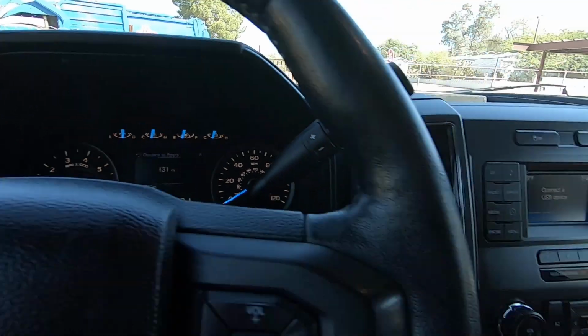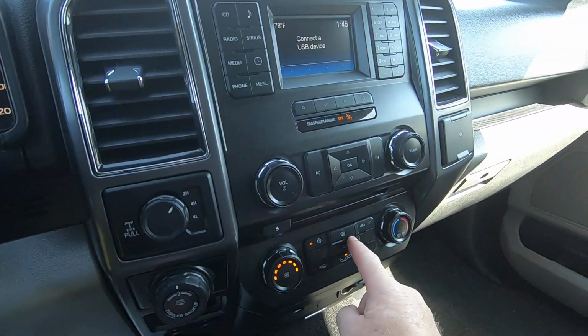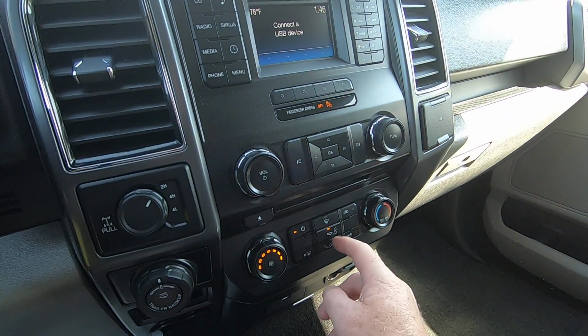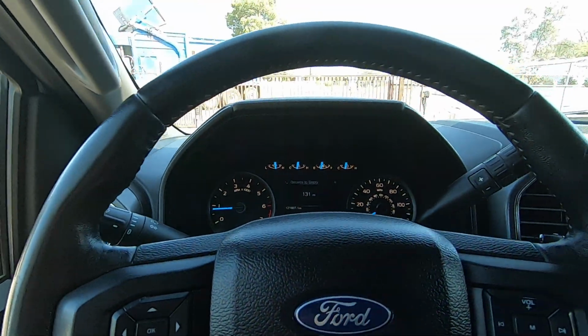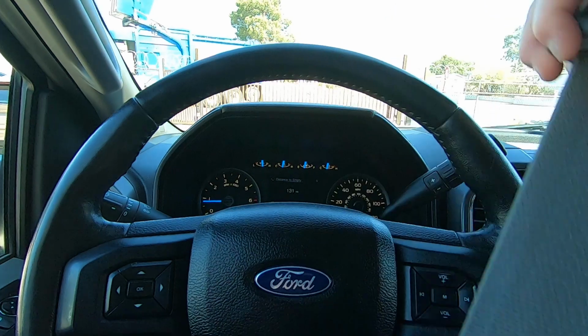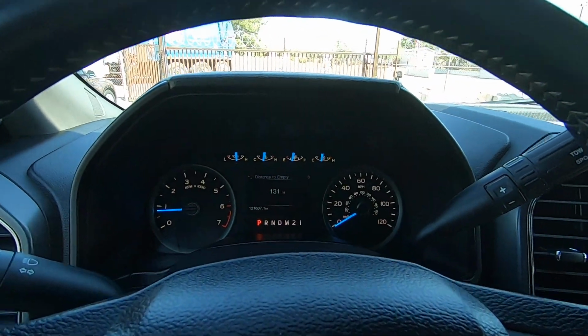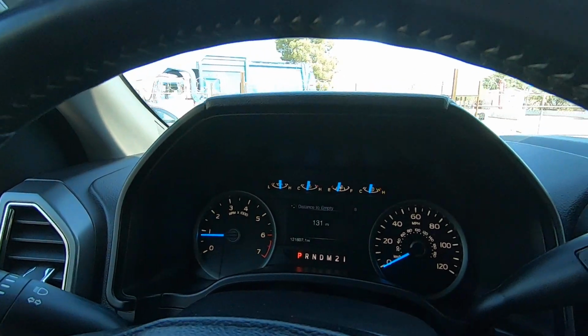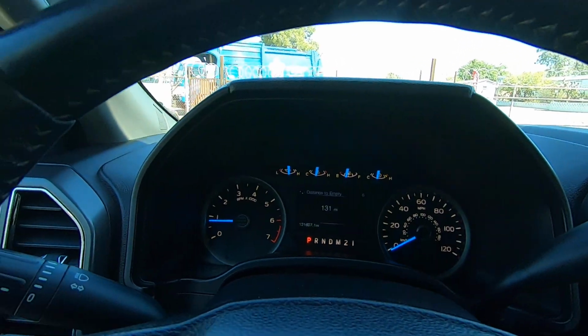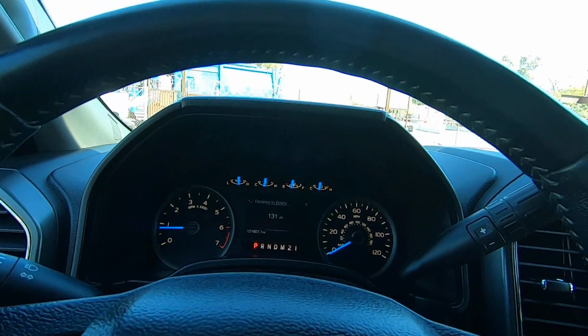All right, get some air going here. It's freaking warm. Let's see. Turn that on. That's better. All right. Much better. We're still gonna try to get to 100 degrees here in Tucson today. All right, let's see. What else?